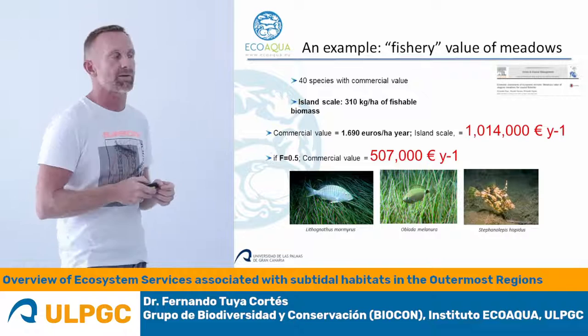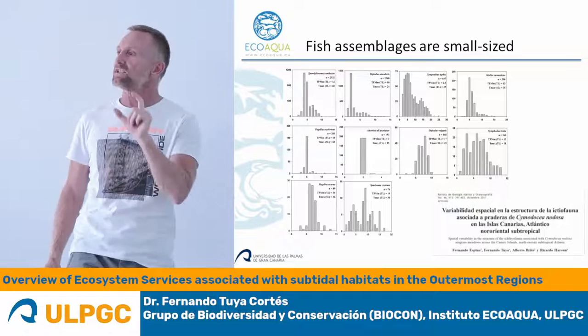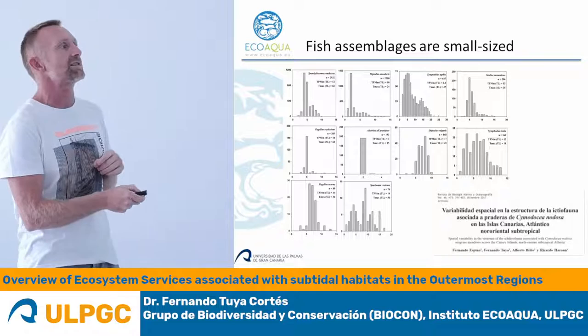Of course, in seagrass meadows, if one of you takes a mask and goes to a seagrass meadow, you are going to see that most of the fish are tiny, very, very small. These are, for example, the size distributions of the different species. If you have a look here, they are all very, very tiny and very small.